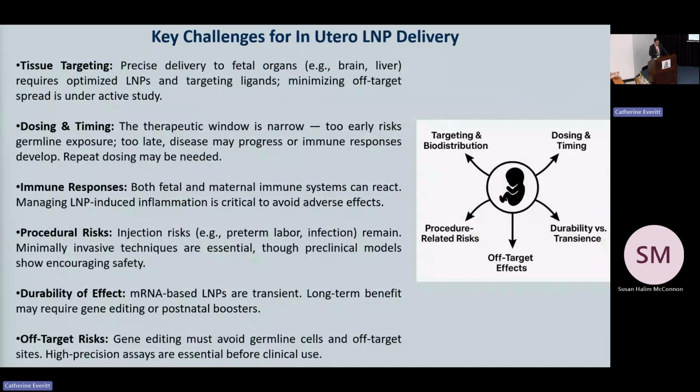So what are the challenges? The challenges are which nanoparticles, how we are going to design the nanoparticles to target only the hematopoietic stem cells compared to giving the nanoparticles and letting them transfect all the cells. What is the dose? Is there any immune response towards the nanoparticles?